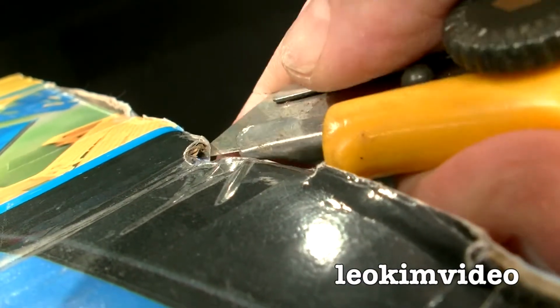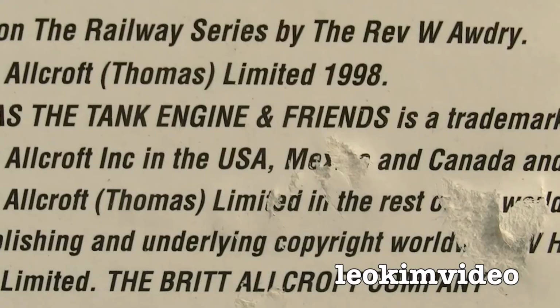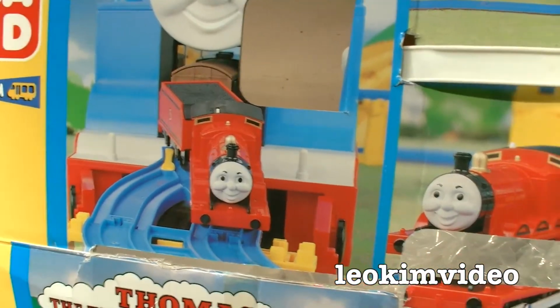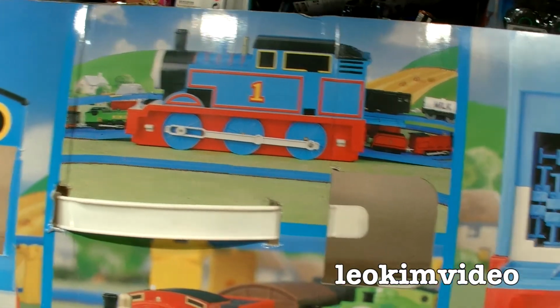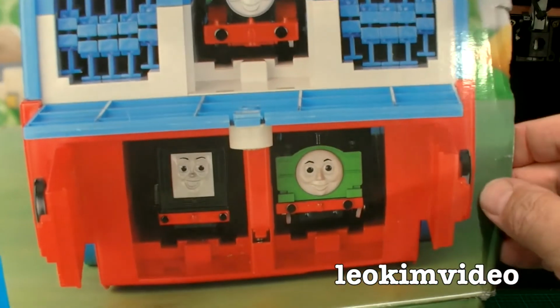Yes, I really am interested in that very, very large Thomas the Tank. Ooh, it's like opening a time machine, isn't it? Back in the classic era. It's copyright 1998, this toy here. And look at the beautiful box artwork on this. This is the days when you used to keep the boxes because they were so awesome. I mean, look at the pictures there, and especially this one here. There's Thomas, and you can stack the tracks in there, plus the characters. It looks amazing.